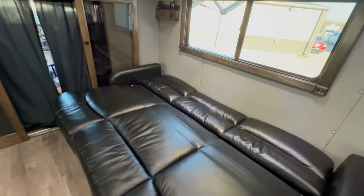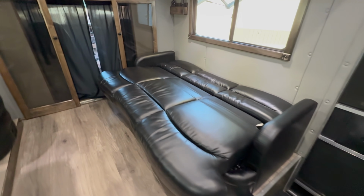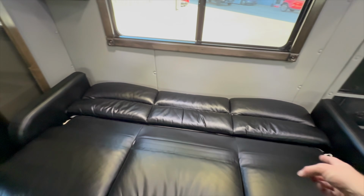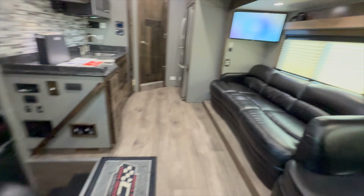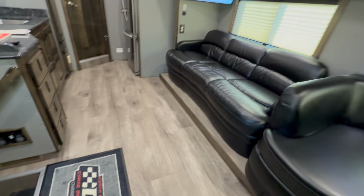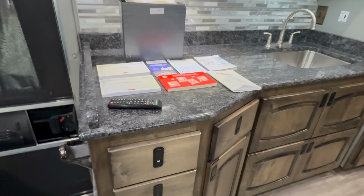So both of these, let me just pull this one up and show you. They turn into a pretty good sized bed. I don't think that's a queen, but I don't think it's that far off of it. So the couches are normally 72 inches, I think, between the armrest, I believe. So pretty good size, but both of these do that. So this one does it, and then that one over there does it as well. Laminate flooring, like a plank glue down floor in this coach, so easy to maintain. Sweep it, mop it out, and it's clean.